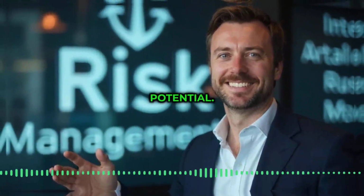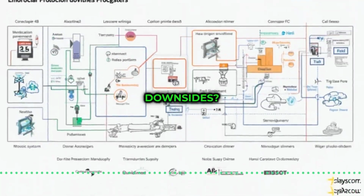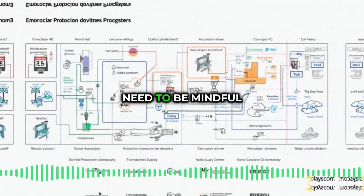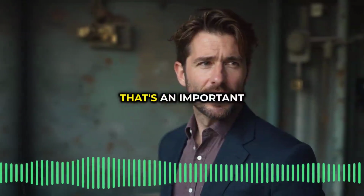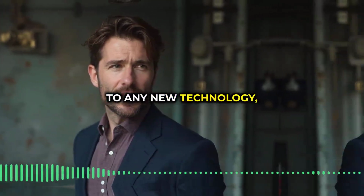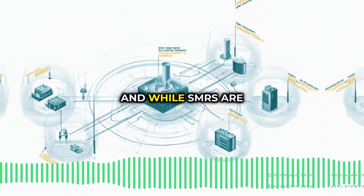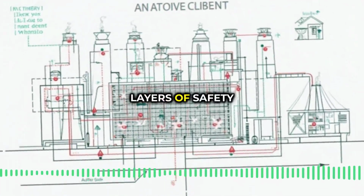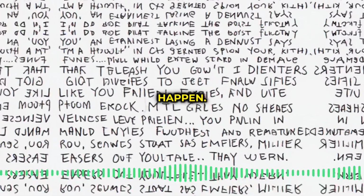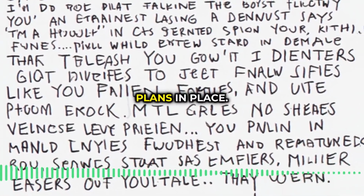Okay, I'm sold on the potential, but I'd be remiss if I didn't ask about the potential downsides. What are some of the risks or concerns associated with SMRs that we need to be mindful of? Yeah, that's an important question, and it's one we should always be asking when it comes to any new technology, especially in the realm of nuclear energy. Safety is, of course, paramount. And while SMRs are designed with multiple layers of safety features and those passive systems that we talked about earlier, accidents can still happen. It's crucial to have those rigorous safety protocols and emergency preparedness plans in place.